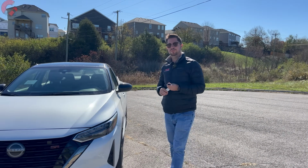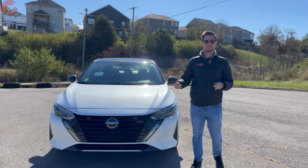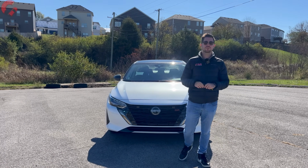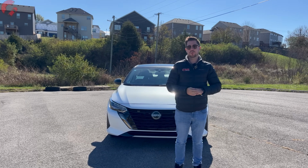And guys, that's going to be where we leave off on this in-depth review of the 2024 Nissan Sentra in its refreshed form. Hopefully you found this video helpful and insightful about what you're going to get with this refreshed Sentra.